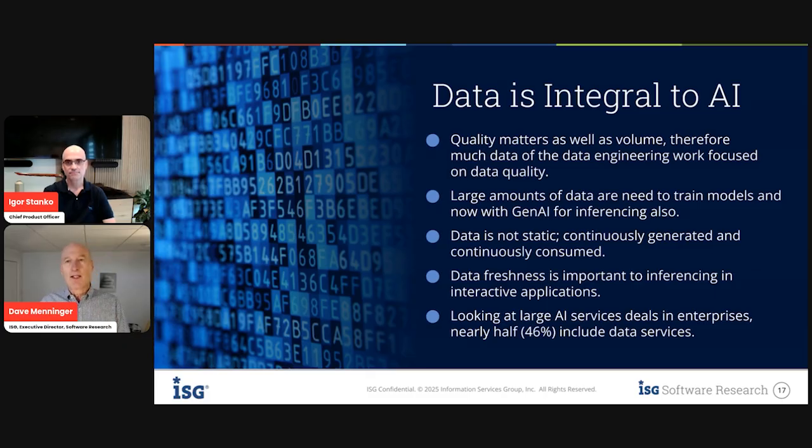So that's one element of why data is so important. You need a large amount of data to train these models, right? And so that data's got to be collected and stored someplace. Other issue is that the data is not static. We're becoming more and more real-time oriented, right? So if we ask a question, we want responses that are up to date now.